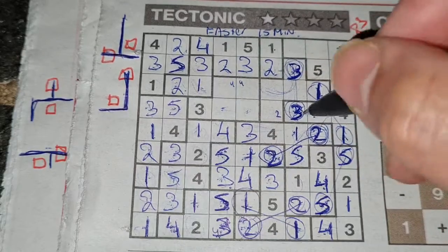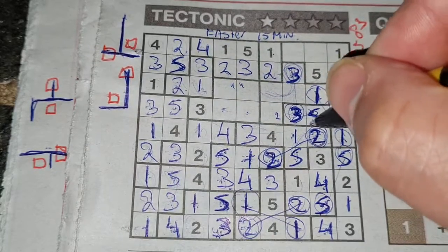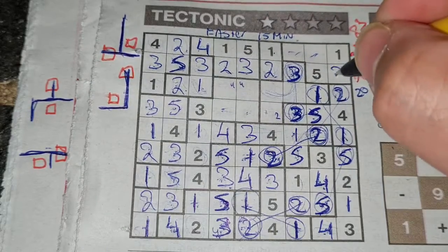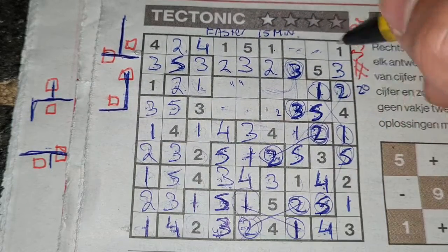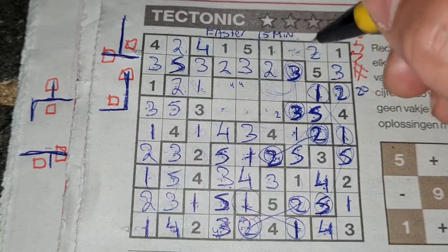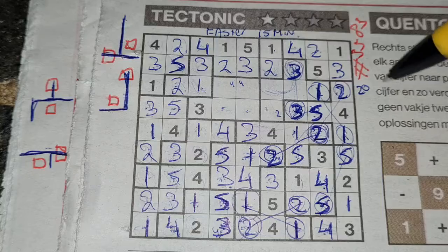1 box left in this T-shaped area for the number 5. These 2 boxes cannot be a 3. So 1 box left for the 3 should be there. 2 numbers left in this area for numbers 2 and 4. We have a 2 there. No 2 there. 2 should be here. And a 4 goes there.